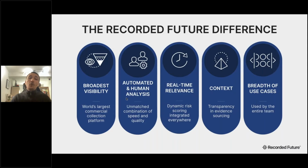We work with automated and human analysis, right? We have a hybrid approach as well. We like to deliver our intelligence with relevance in time, and we talk about intelligence that is in real time, but also historically relevant intelligence, and that ties very closely with the context. That is very important, and we'll see later.